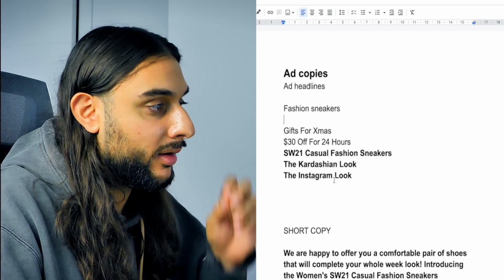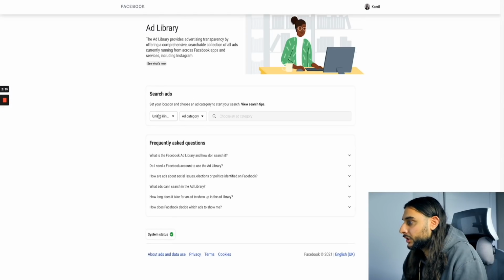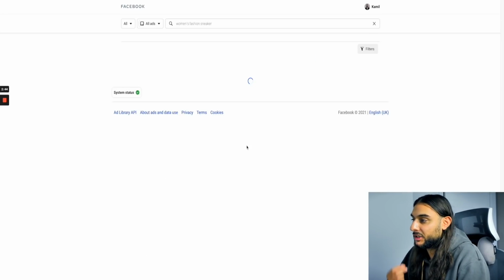Now, in terms of where I get the ideas from, I go to the Facebook ad library, and you want to change the locations to all, you want to change the ad categories to all, and then you want to search for keywords related to what you're selling. So I'm going to type in women's fashion sneakers.